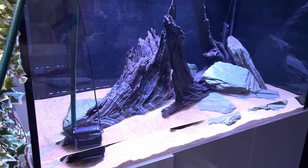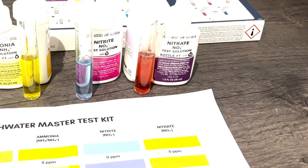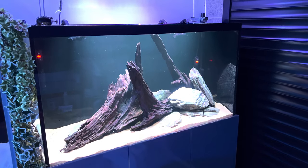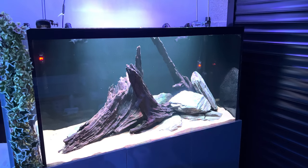Obviously what I've been doing the last 4 or 5 days is just continuing to dose 2 ppm of ammonia every 24 hours. So what that means is the nitrates will be shooting through the roof. So she's just having a big water change, a big 80, 90%, because tomorrow we're finally gonna go pick up the fish that are going in the 650.